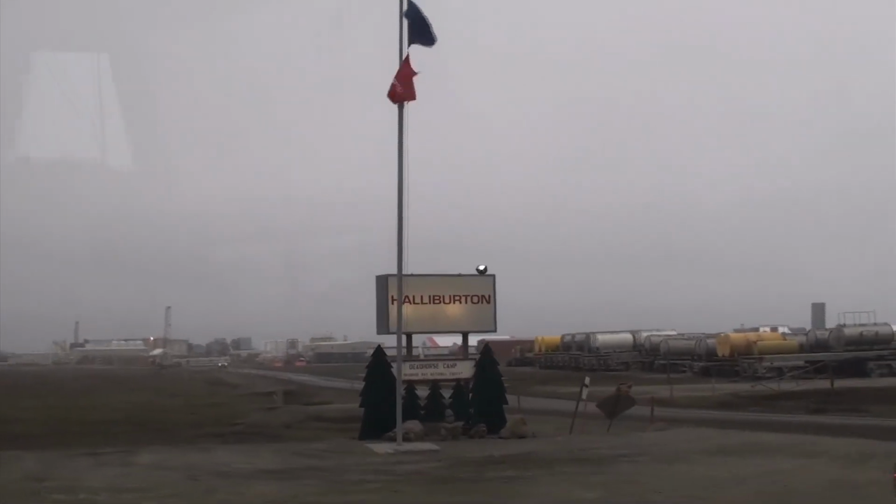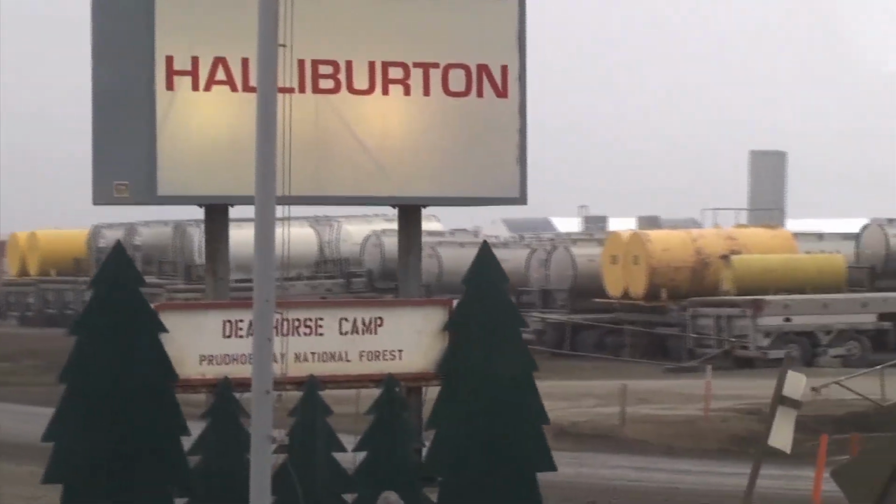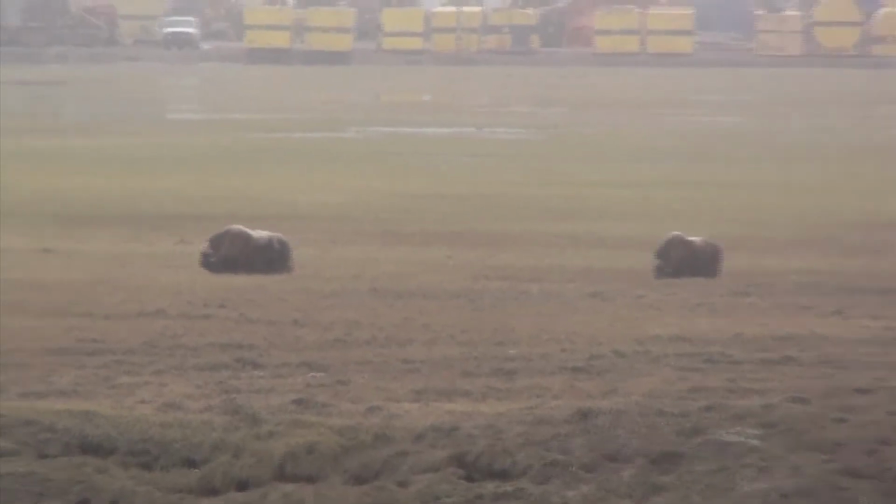He was joking, of course. There have never been any trees at this latitude. Prudhoe Bay National Forest here on the left hand side. Here we get to see some muskoxen.